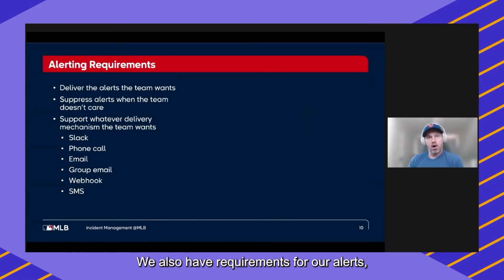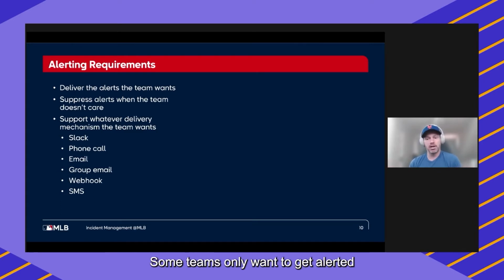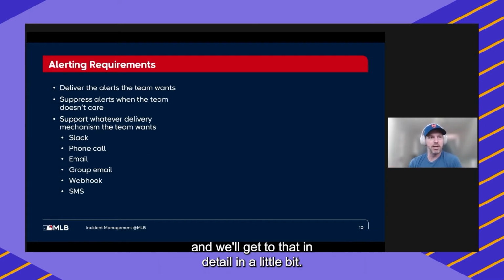We also have requirements for our alerts. Different teams want information in different ways. And this is probably common to a lot of organizations that are semi-large, but some teams want to know about everything. Some teams only want to get alerted if it's an actionable thing. Some teams want to suppress alerts when they just don't care what's going on. And we'll get to that in detail in a little bit.